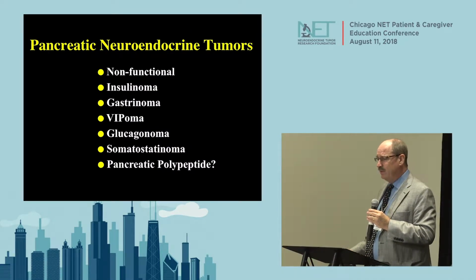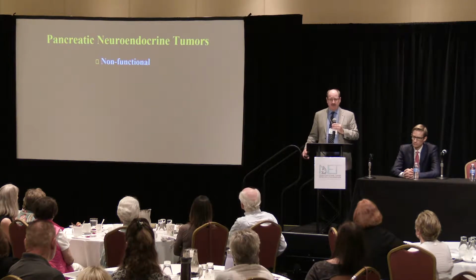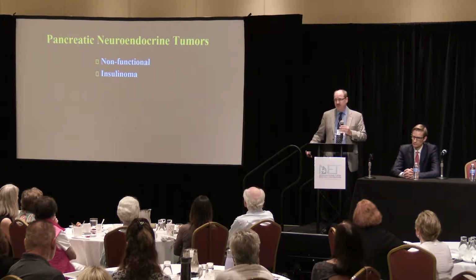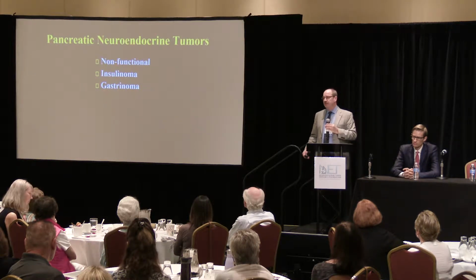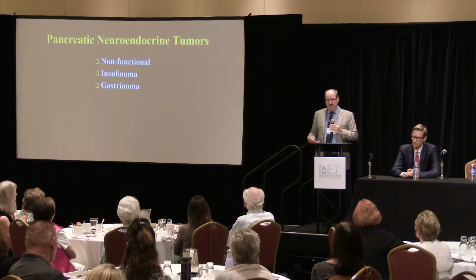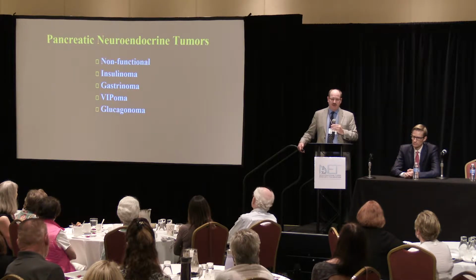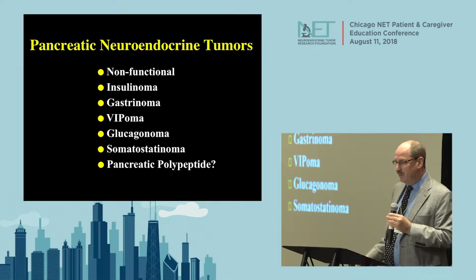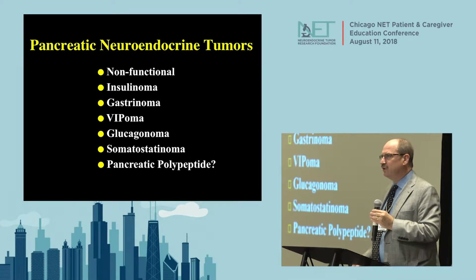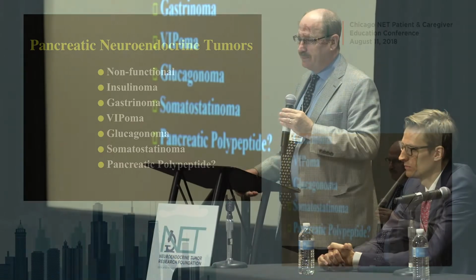And these tumors, if they don't make a hormone, they're called nonfunctional. If they make a hormone, we call them functional, and they cause a variety of different syndromes, as Dr. Halfdonerson mentioned. Insulinomas make insulin, and people get low blood sugars. Gastrinomas make gastrin, which causes high gastric acid output, which causes duodenal and small bowel ulcers and problems from that. VIPoma, glucagonoma, and somatostatinomas all cause diarrhea and other symptoms. And then another tumor marker is called pancreatic polypeptide that doesn't really cause symptoms, and they're considered non-functional.